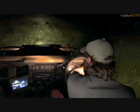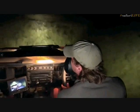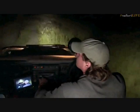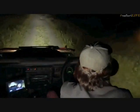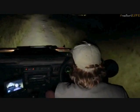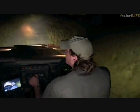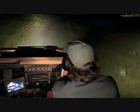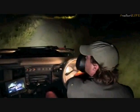Okay, so no luck here. I'm going to go see if we can find those baby scrub hares next to Inga's. Okay, well, let's rush off to Inga's. Hopefully those baby scrub hares are still around.